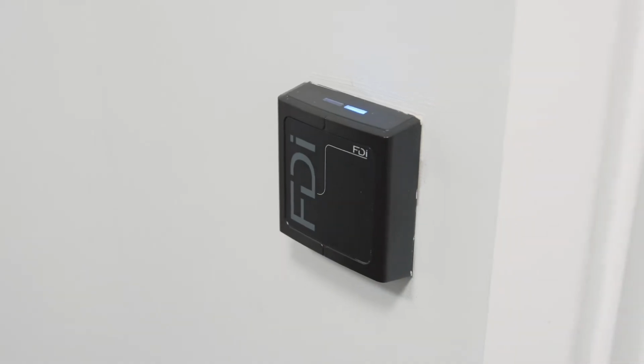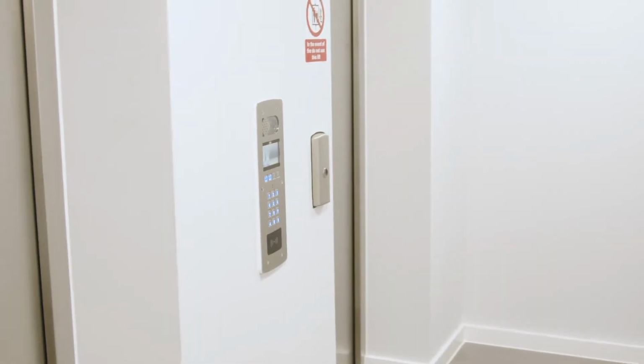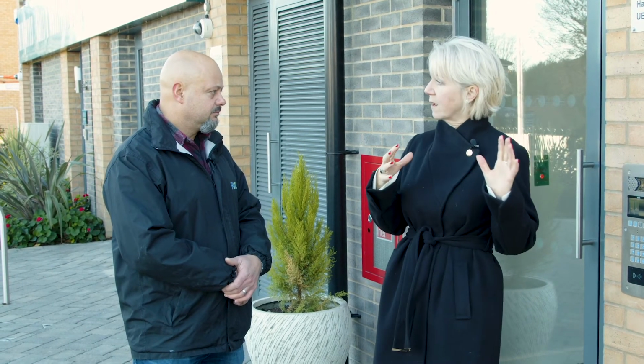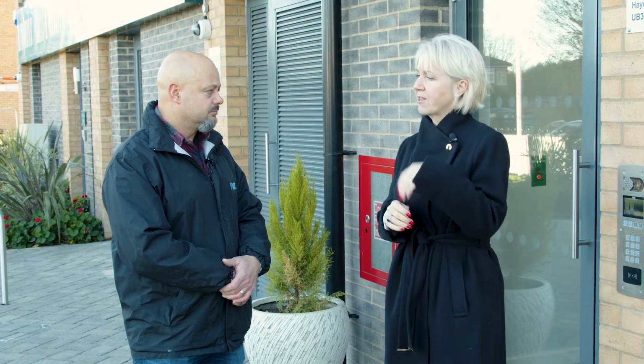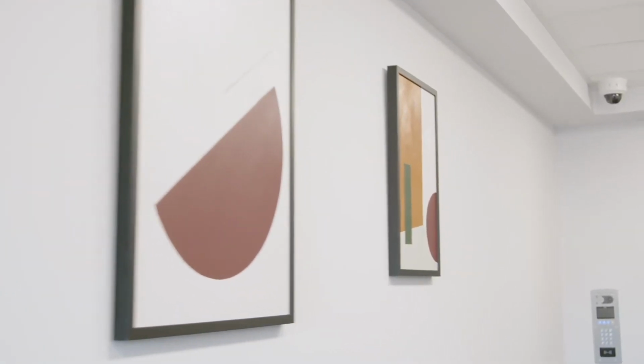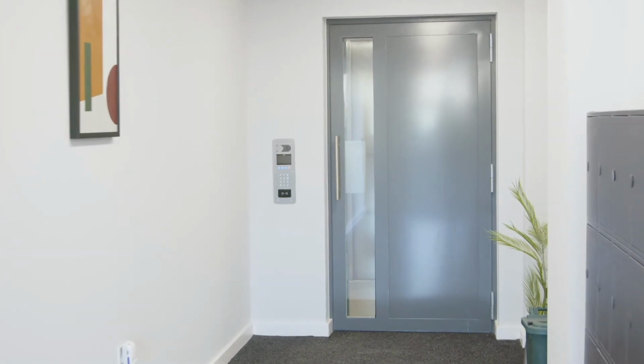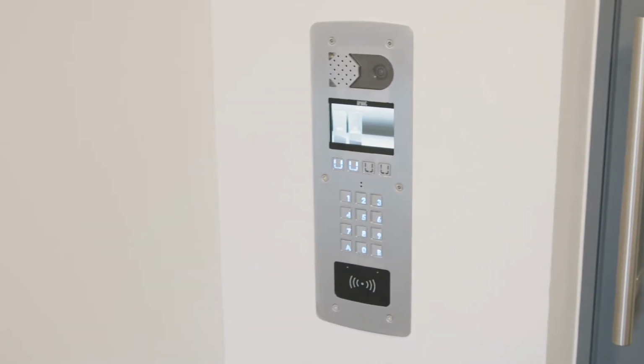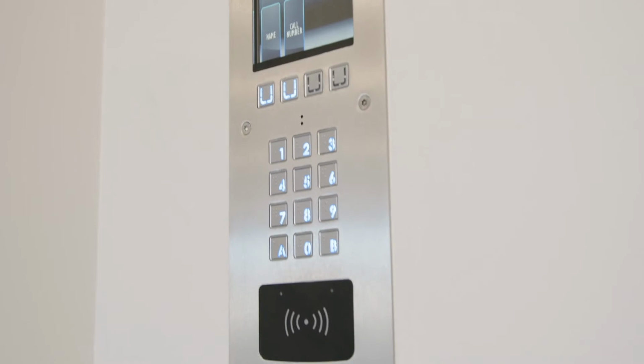So what does Secure by Design accreditation mean? Okay, for a development like this, it means that the physical security of the buildings, such as the doors, the windows, the access control, lighting, things like that, have reached a certain standard and they've been tested and certificated. So, what makes Urmet 2 Smart Panel SBD accredited? Okay, well, the panel itself is tested within a Secure by Design accredited door set to LPS 1175, security rating 2.